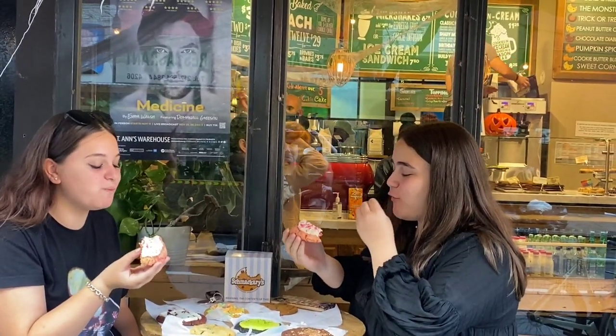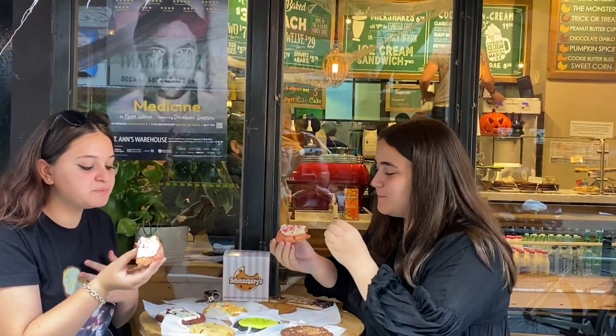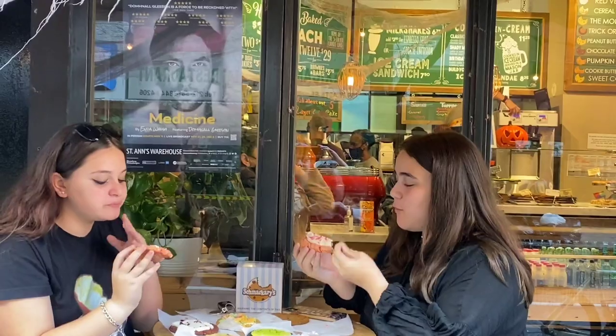Oh my god. The frosting is so good and perfect. And the sugar cookie, oh my god. It tastes like a birthday cake. This is delicious. I would give it 8 out of 10. All right, on to the next cookie. So far, these cookies are amazing.